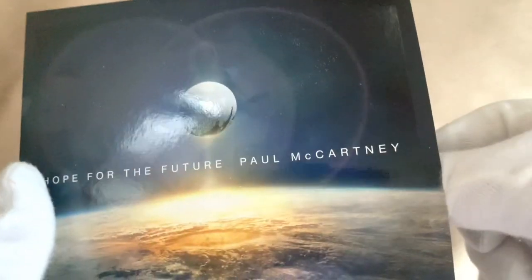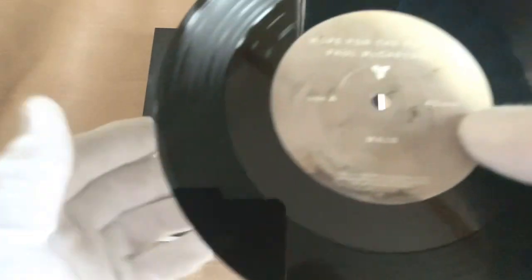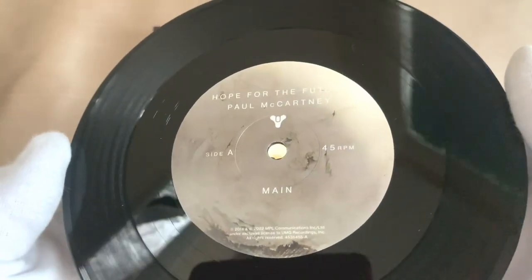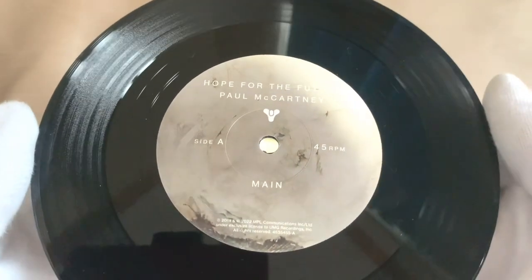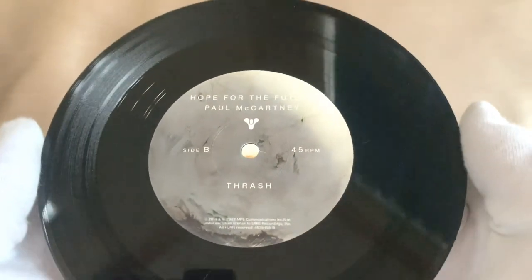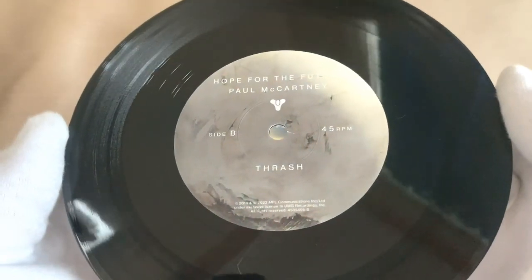Let's take a look at the vinyl then. Once again, you've got superb labels there. Hope for the Future, Main, Paul McCartney there. Then on the B-side, Hope for the Future there, Paul McCartney and Thrash.